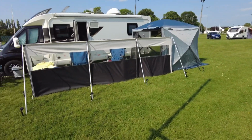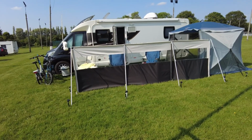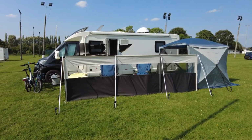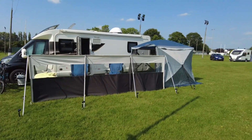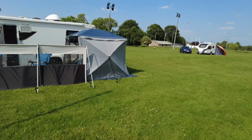Of course, we're starting to pack up in the next half hour, ready for a getaway tomorrow. So we're putting most of it away apart from the shelter, and we'll put the shelter away in the morning because we'll be getting it out later on in the day. As I say, it's thinned out from what it was.